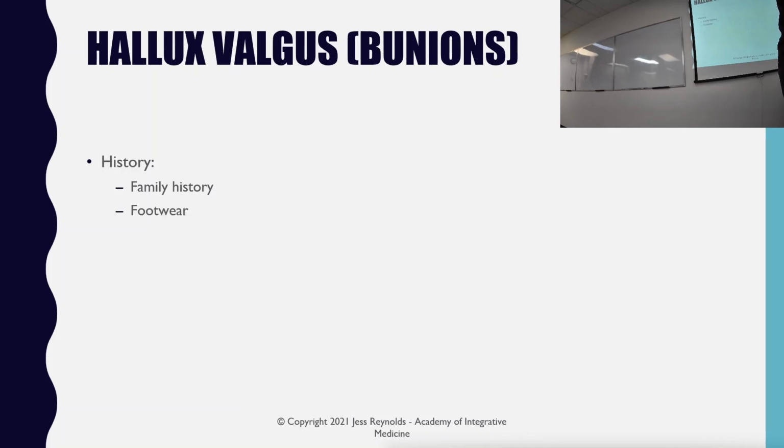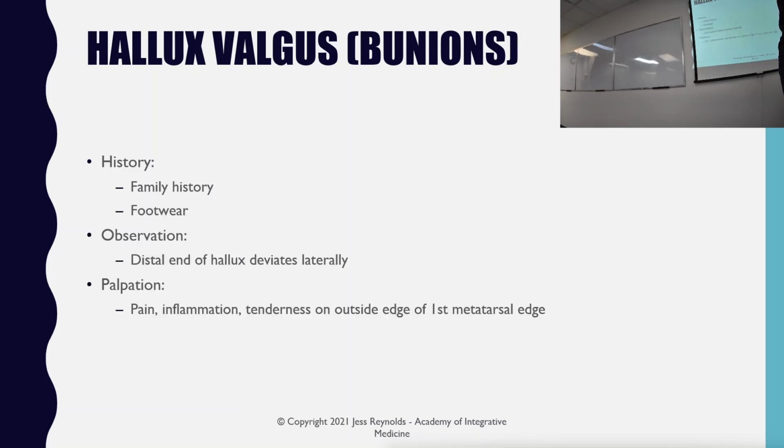So as far as our bunions are concerned, I'm just going to scroll through them so I can have it all up on the board. When we talk about bunions, the first thing to ask about is family history, and that's going to tell you if there's a genetic component, because it turns out that bunions do run in the family and there are genetics to them. And if that's the case, then short term, we look at pain management.